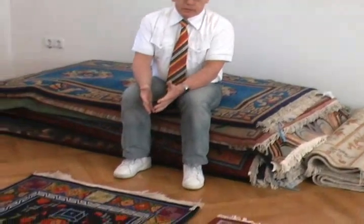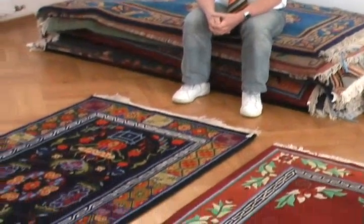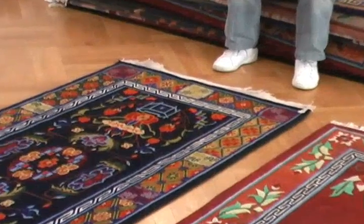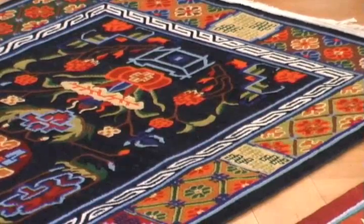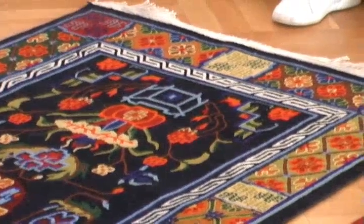carpets were mentioned. Okay, let's talk a little bit about the materials for Tibetan carpets. Sheep wool is used. Before, it was the wool of the sheep from the Himalayan highlands. As most carpets, Tibetan carpets are made in Nepal today, mostly wool from New Zealand and Australia is used, which is pretty good too.